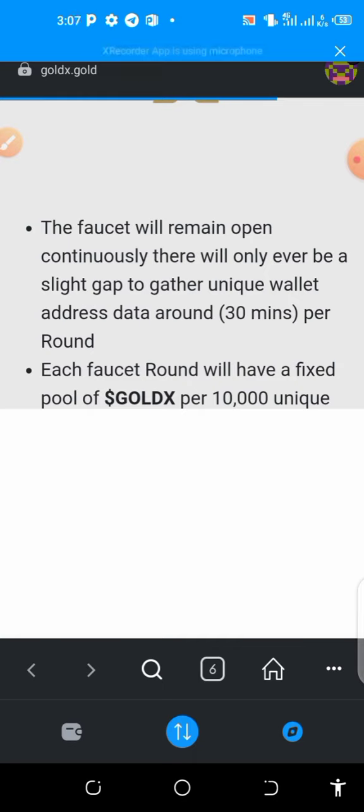I've already done this, so just try and do your own. Register first, then add the tokens. Now, the second step, third step is to do this particular one we are doing right now.